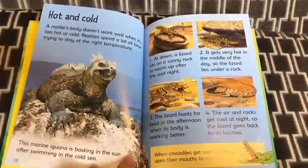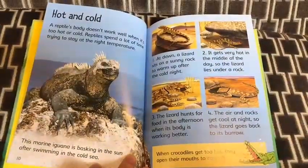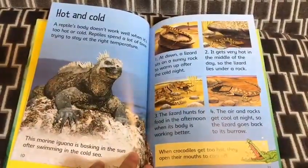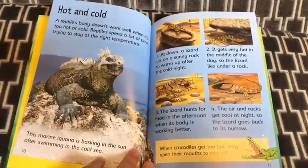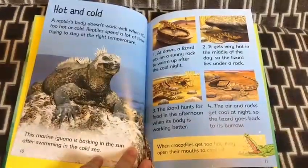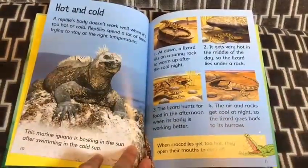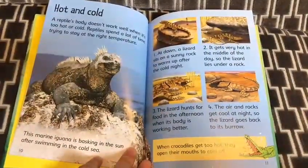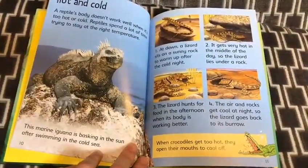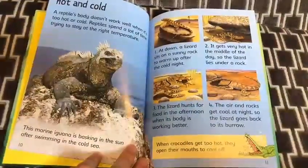1. At dawn, a lizard sits on a sunny rock to warm up after the cold night. 2. It gets very hot in the middle of the day, so the lizard lies under a rock. 3. The lizard hunts for food in the afternoon when its body is working better. 4. The air and rocks get cool at night, so the lizard goes back to its burrow. When crocodiles get too hot, they open their mouths to cool off.